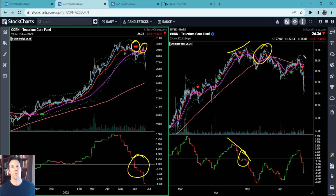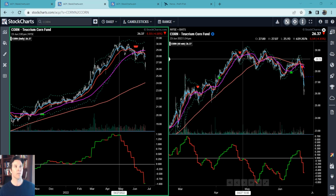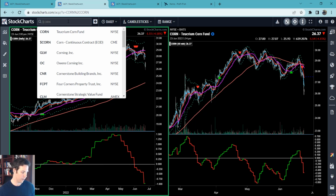Then you could see this was an inverse trampoline move. And then you got a little bit of a move up, but that was a fail right there because of the daily inverse trampoline move, and it just failed right there through the hourly 50. So you've got to have your stops someplace. But corn getting hit real hard, moving on down like that.